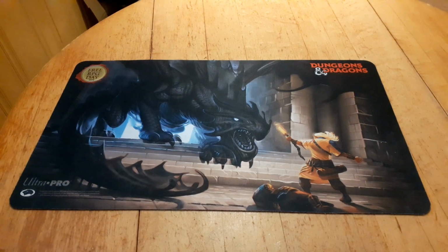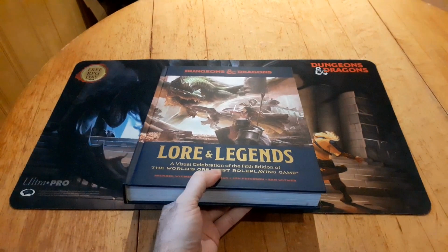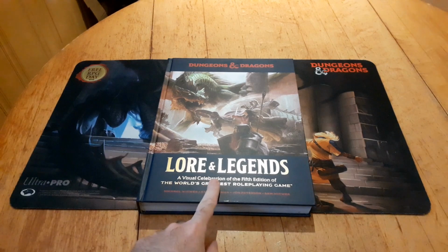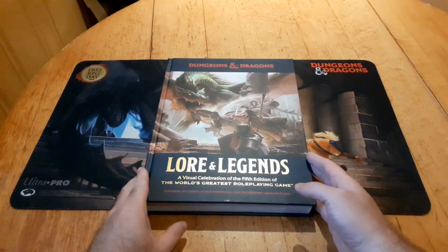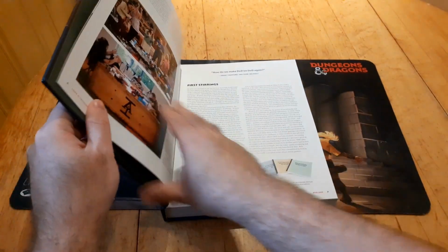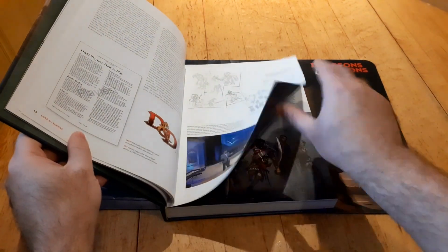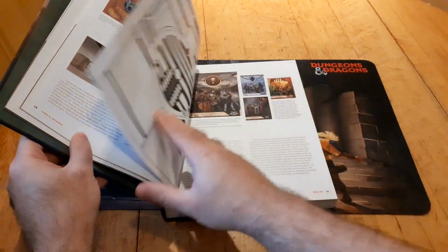All right, now going back to the holidays, and for Christmas, I got this from my sister, and I will be doing a video on this as well in the very, very near future. But this is Lore and Legends, a visual celebration of the 5th edition of D&D, basically. And this is actually really cool because it goes through essentially everything, including like the playtest stuff. There is, if I can find it, they even have the D&D Next playtest character sheet somewhere in here. There it is.